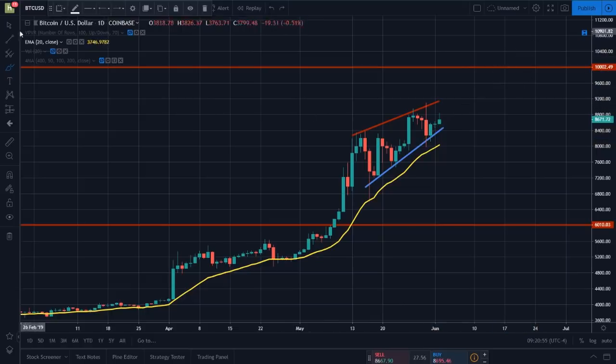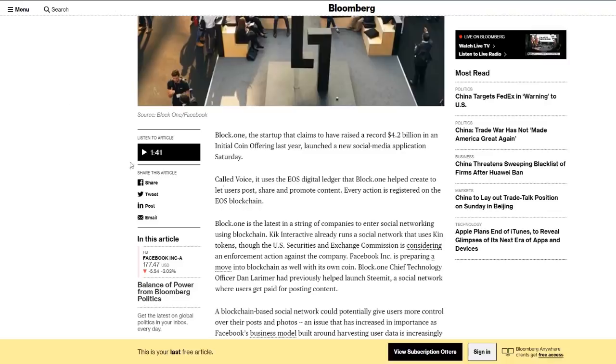I do just want you to realize that there is always that potential for some kind of correction. Be careful. I'm not saying go short. I'm not saying to make any trades. I'm not saying to take any speculative positions. I'm simply saying be careful. Anyway, guys, with that out of the way, let's go ahead and jump on into the news for today.